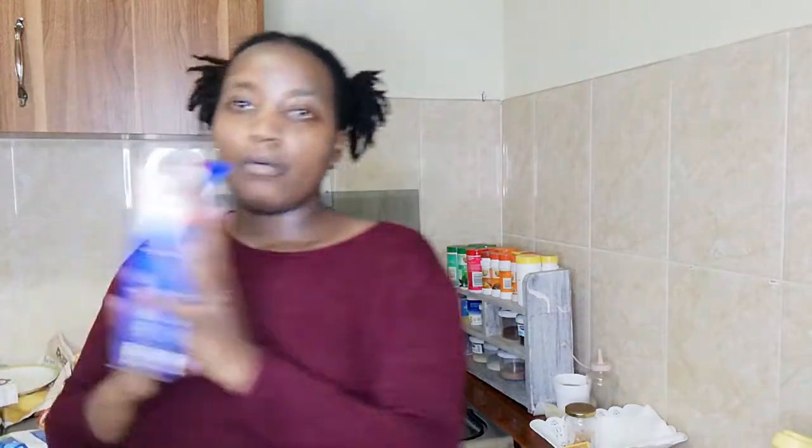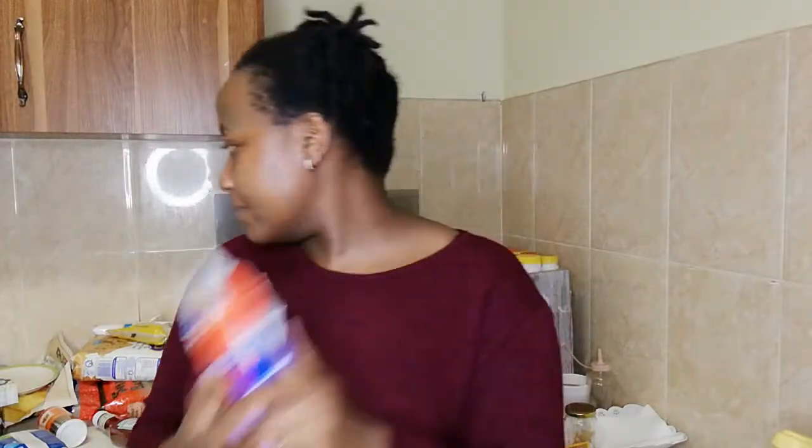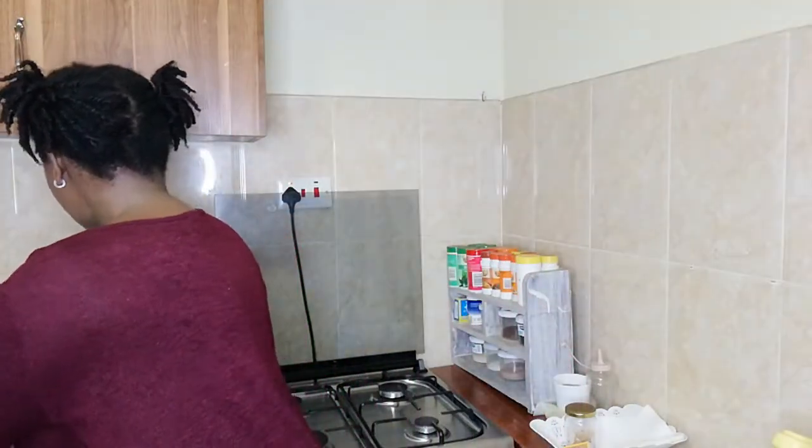I got 1 maziwa bora. This is the best for tea. I don't know why, but I like this orange pack for tea. I have a few left in the fridge, so I only got 1 this time. Yeah. So I'm done with the dairy section, so I'm just gonna go straight into the other items that I bought in the food section.